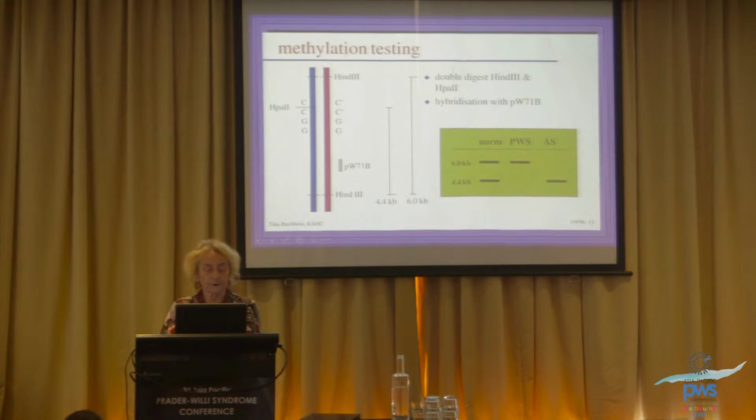Okay, the old-fashioned way of doing it was by methylation testing. You had a probe here which didn't cut when it was methylated. In a normal person you got two bands. In Prader-Willi you only got one band, and in Angelman's you got the other. And this was proof positive that you had Prader-Willi syndrome, but it didn't tell you how you got it. It didn't say whether it was a deletion or UPD.